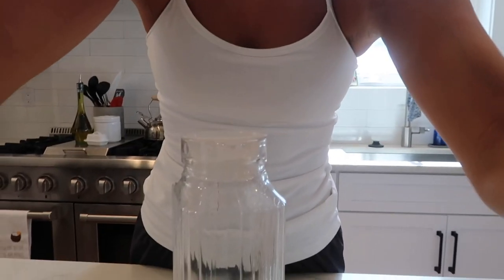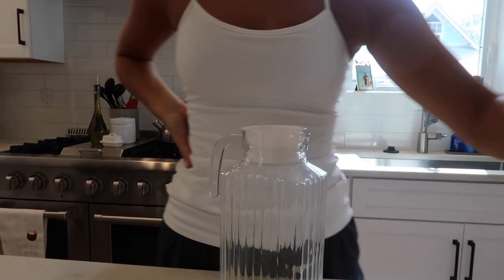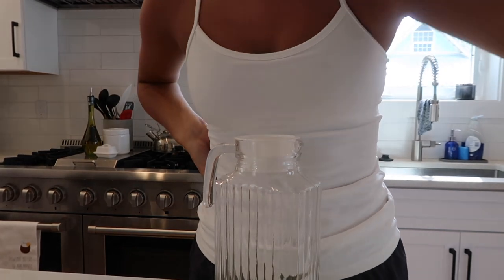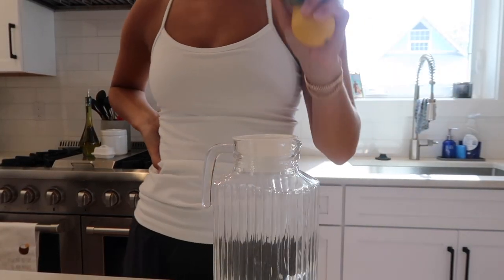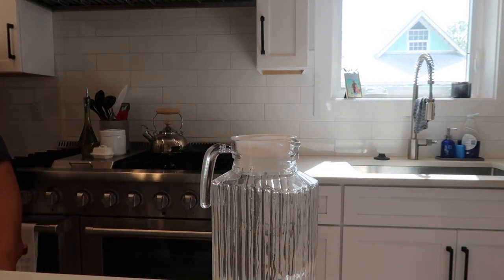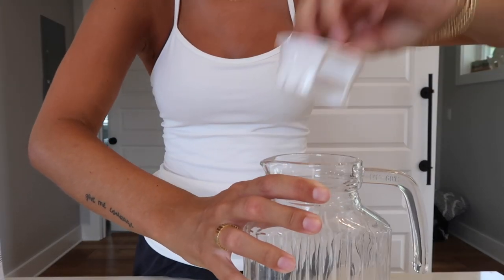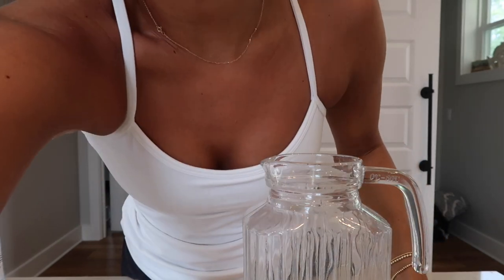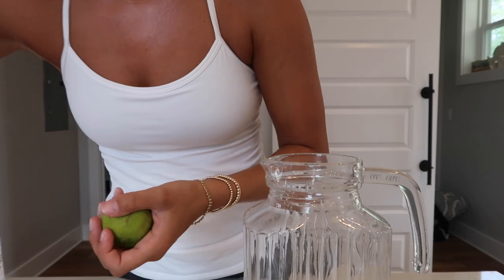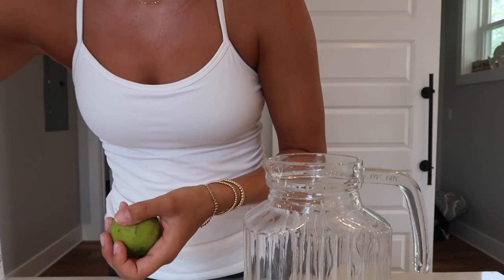Showed this in my morning routine video, but I've been loving doing this for summer, so I'm gonna do a lemon, a lime, and then a little pitcher, whatever pitcher you have. We'll do great, and then lemon, lime. My limes are kind of dry, but it's okay.